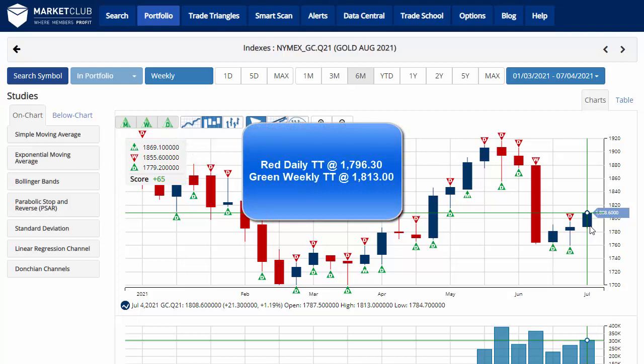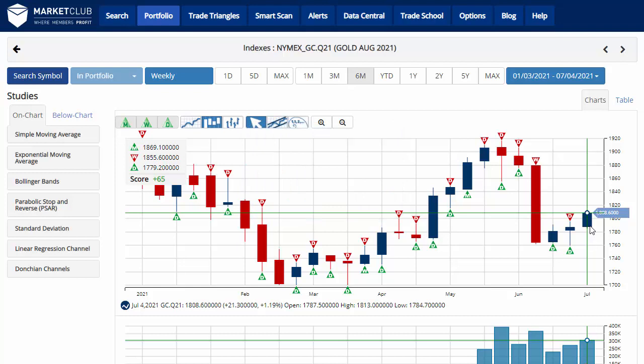First one, the 1,796.30. A move below that level would issue a red daily trade triangle, indicating a move back to a short-term short position for gold. However, another level would be 1,813. A move above that level would issue a green weekly trade triangle, indicating a move back to a long-term up position for gold. So keep an eye on that.